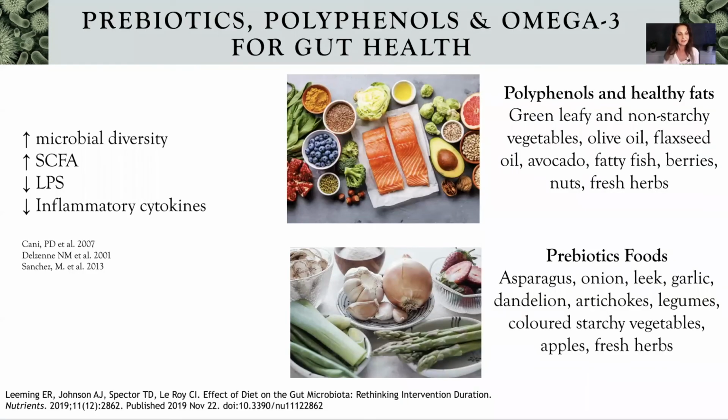So diet is the first thing to address because the gut microbiota is very malleable and rapidly responds to a change in diet. So a diet that includes a large variety of different coloured vegetables that are high in polyphenols and prebiotics will increase the number of beneficial species in the gut. And these foods really need to make up the majority of the diet the majority of the time.